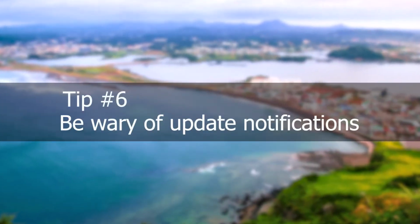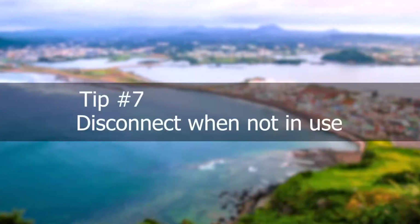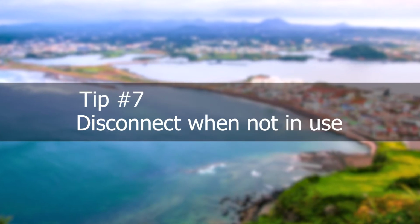You should avoid updating your software operating system while on public Wi-Fi because attackers can spoof update notifications. If you are ever suspicious of an update, download it from the software vendor's website directly. Lastly, again, like I've said before, disconnect when you're not using the network. There's no reason to risk unfamiliar Wi-Fi if you're not actively using it. No reason. Just disconnect. It's so simple.